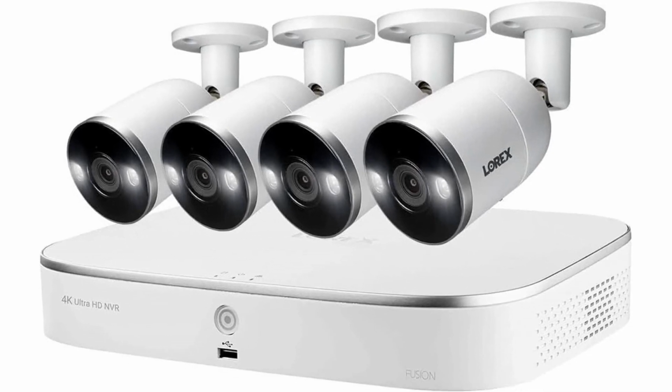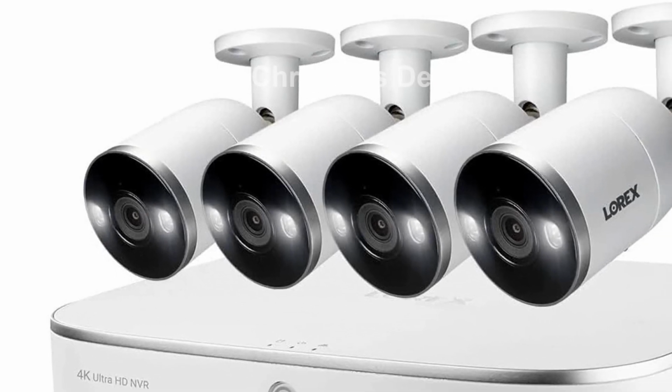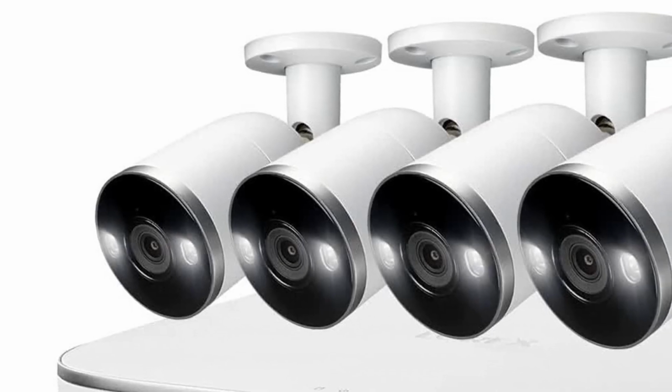Our cameras come with an active deterrence feature that sets them apart from the rest. Each camera is equipped with a motion-activated LED warning light and a remote-triggered siren, providing an added level of security.